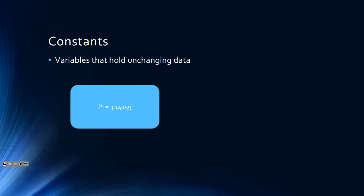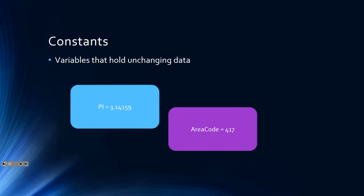So when we create a constant variable, just like this one, the convention is to use an all uppercase variable name. In this one, I didn't do that. Bad, bad.